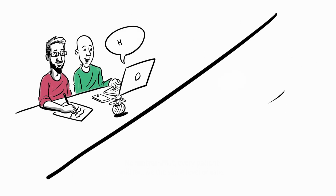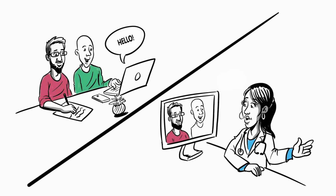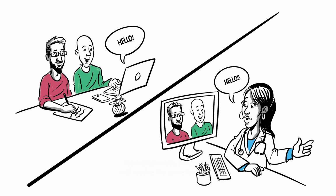Talk to your doctor or nurse to find out more about the benefits and risks of a clinical study. Ultimately, you decide what is right for you.